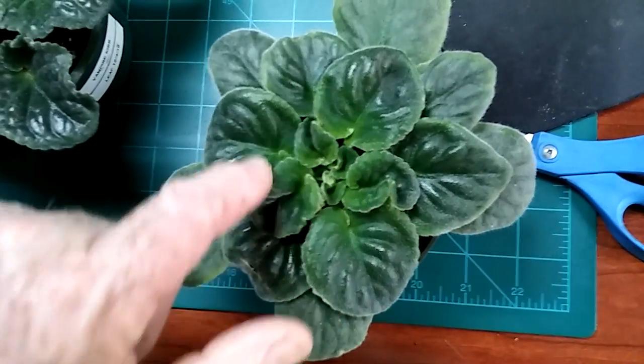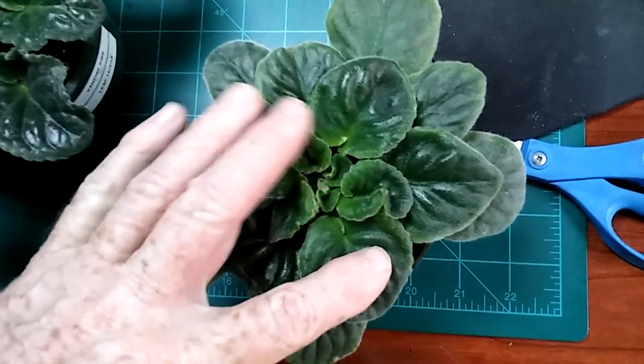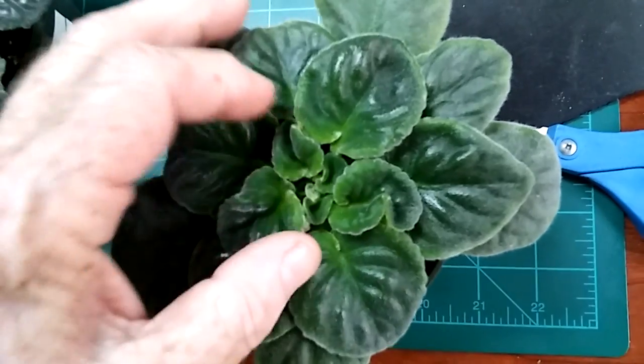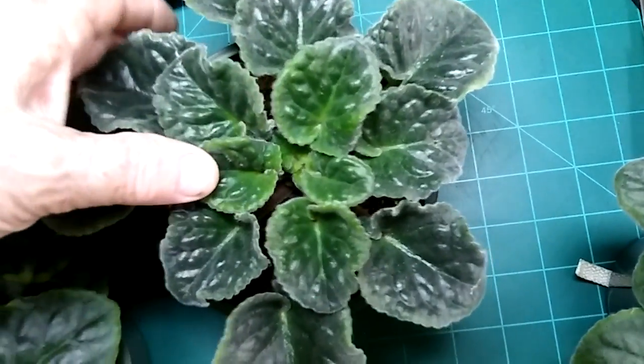But you see how tight this plant is? There's darker foliage around the outside. It's lighter in the center. But you see how tight this foliage is? I hope that's clear. Excuse my dirty nails. I've been planting all day. That's real tight. See this one?